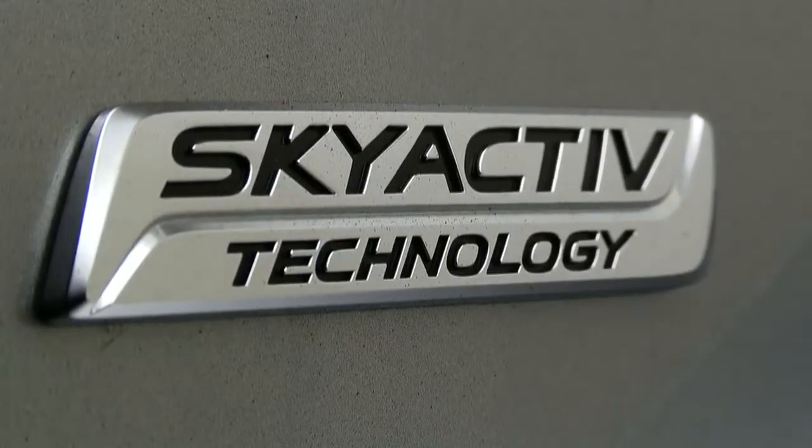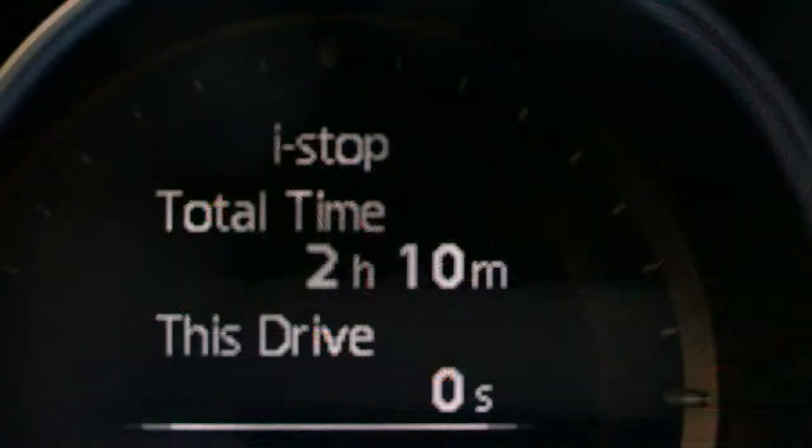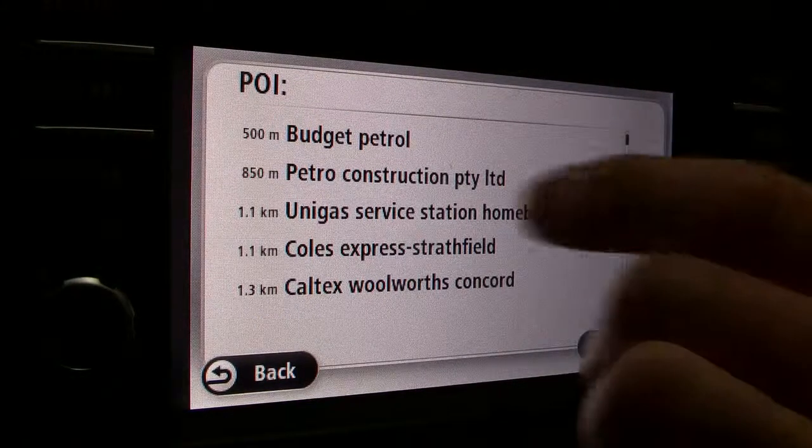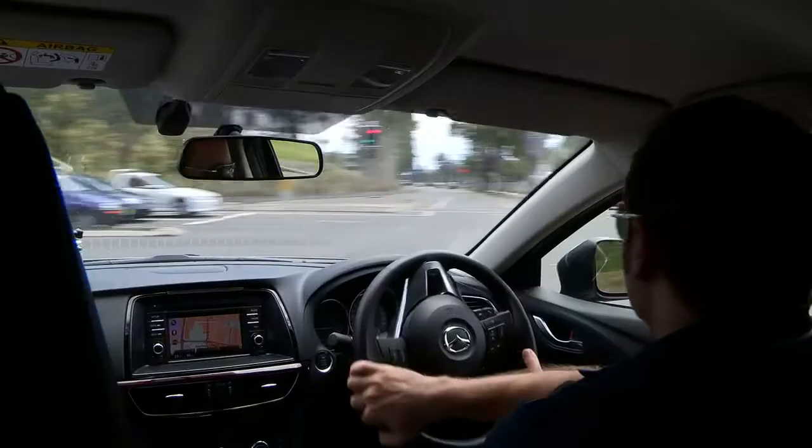The Mazda 6 now has a more fuel efficient 2.5 litre 4-cylinder petrol engine and it showcases Mazda's Sky Active fuel saving technology. With the iLoop stop-start system, that delivers impressive fuel figures as well. Official consumption with the ADR testing is 6.6 litres per 100 kilometres.